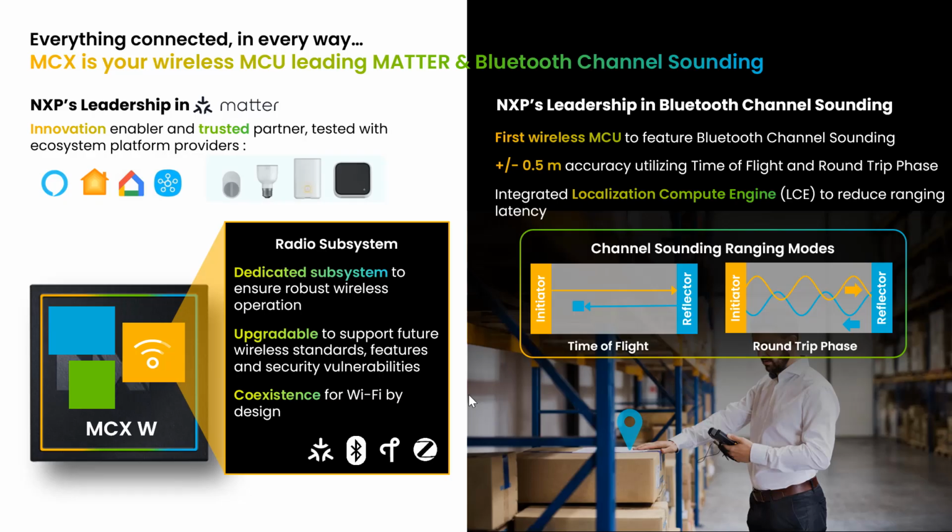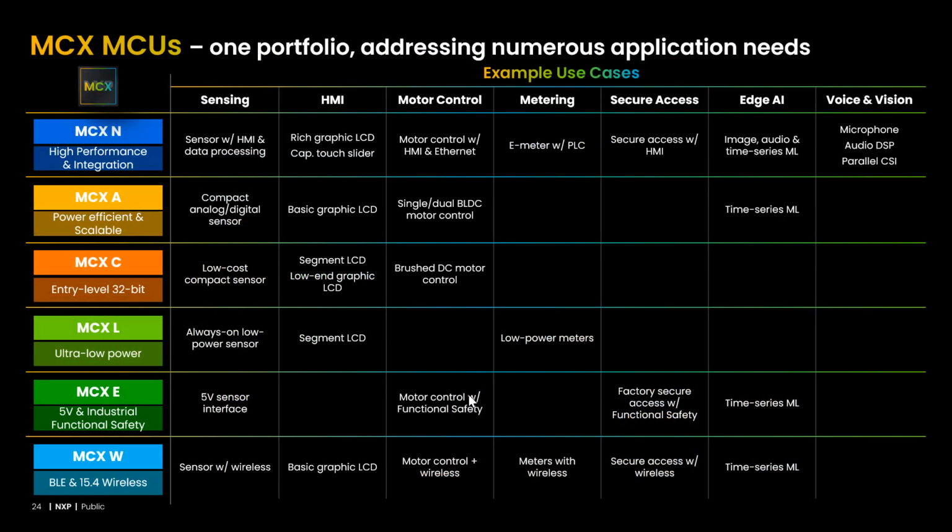Okay, by now, we talked about all of these MCX subfamilies. So here is a table to summarize what they are about and also some key takeaways for customers' product selection. For example, MCX-N is the best fit for multimedia and edge machine learning, followed by the MCX-A, which is a mainstream offering for real-time control. Also, MCX-C focuses on 8-bit, 16-bit replacement entry level, and MCX-L stands for ultra-low power for wearable and metering, and also MCX-E for robust control and functional safety, MCX-W for wireless connectivity.